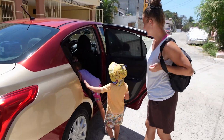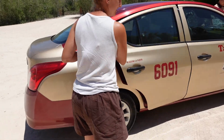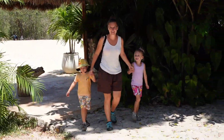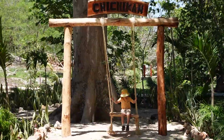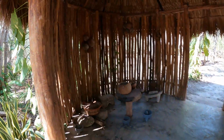In this video, we're visiting Cenote Chichikan. Hola, amigo. After a quick taxi ride, we arrived at the gate. You guys ready? A short walk through the grounds revealed the beautiful area and amenities offered here. You can even get a tour with a full Mayan experience, but we were here for one thing.